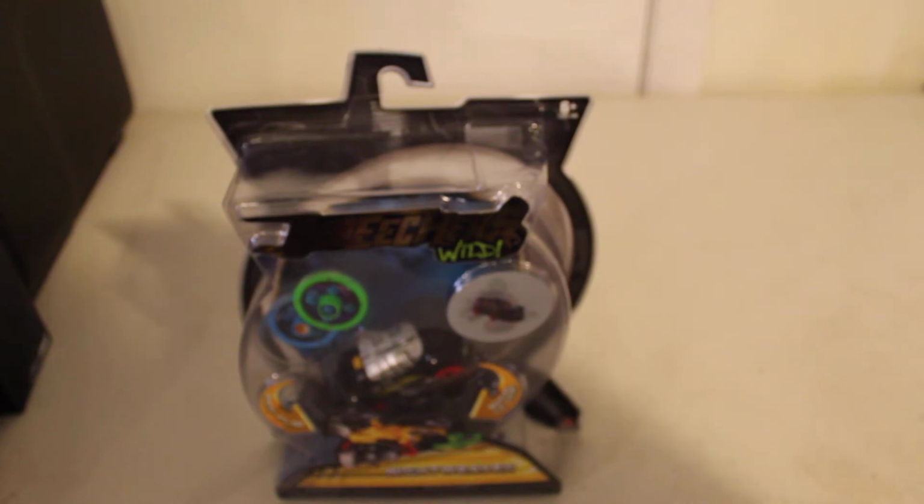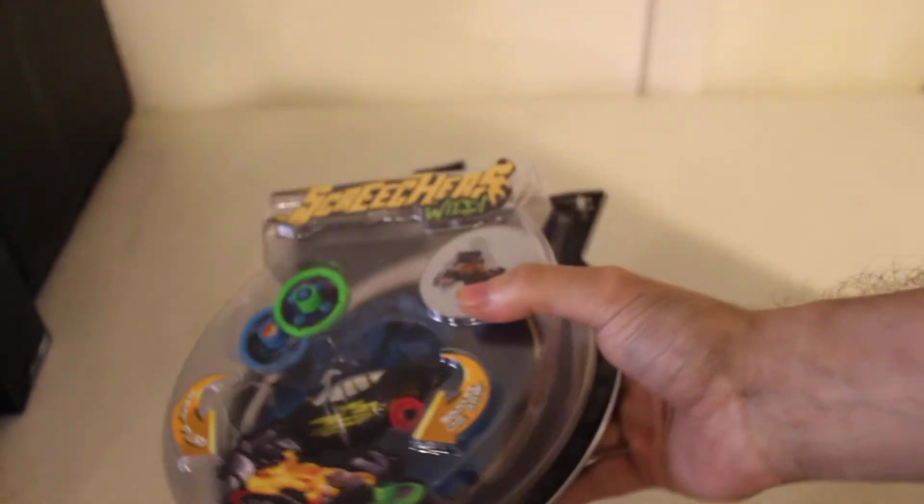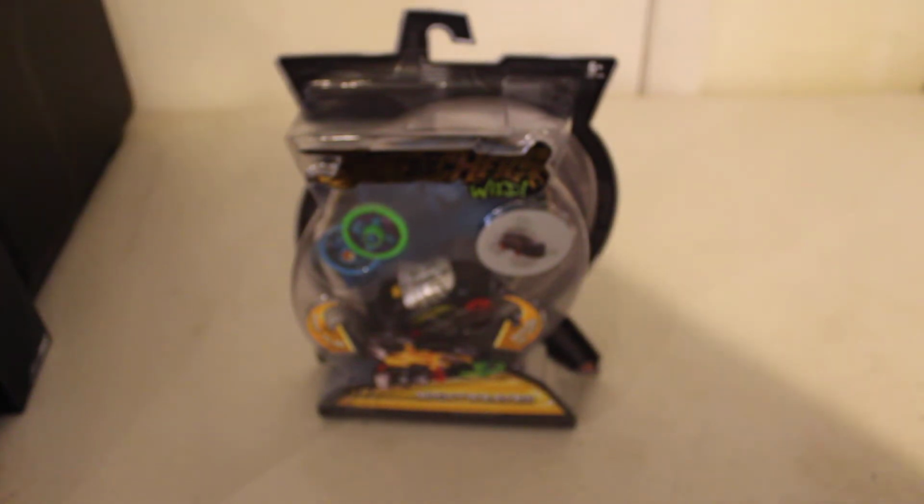If you don't know what SCREECHERS.com is, they're kind of a third-party type of online toy company. So basically, when you buy toys from SCREECHERS.com, you get the toy. It doesn't come in any packaging like this. It'll come either in a little brown paper bag, or just a plain cardboard brown box, or it might even just come wrapped in bubble wrap.